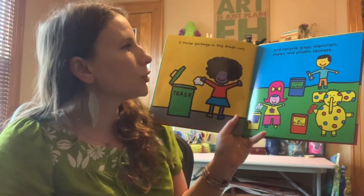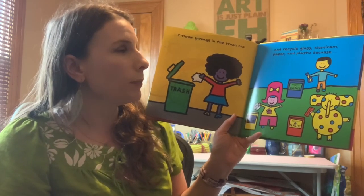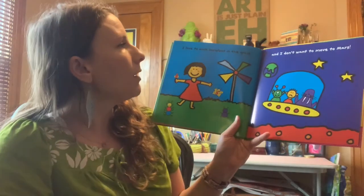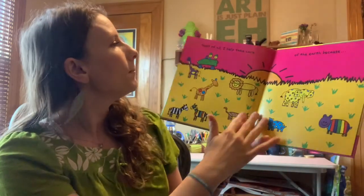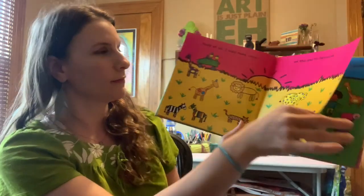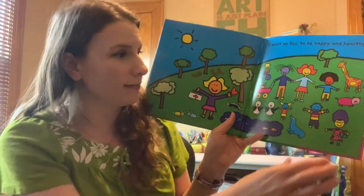I throw garbage in the trash can and recycle glass, aluminum, paper, and plastic because I love to walk barefoot in the grass and I don't want to move to Mars. Most of all, I help take care of the earth because I want us all to be happy and healthy.